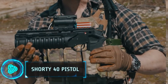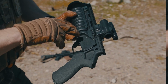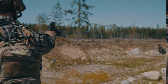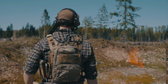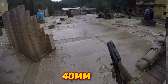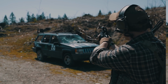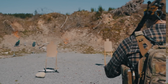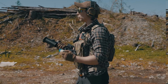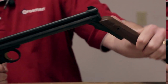Introducing the LMT Shorty 40 pistol, a specialized firearm designed for a unique purpose: door breaching. Crafted with lightweight aerospace aluminium and featuring an ergonomic grip, this weapon is engineered to be compact and powerful. The Shorty 40 pistol comes with a 7-inch barrel that fires specialized 40mm rounds. While it may not be the kind of firearm you see in action movies, it serves a critical role in security operations, allowing professionals to breach doors swiftly and efficiently. Priced at $2,200, the Shorty 40 pistol is a testament to precision engineering, offering a specific solution for a specific need.